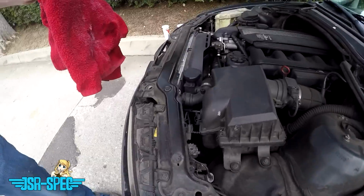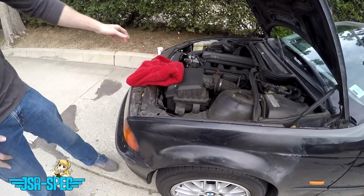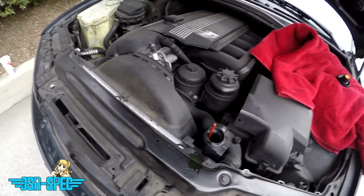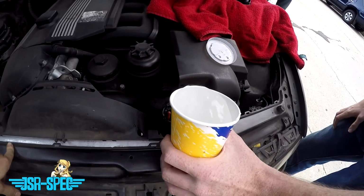This is like a fun standoff. It's like, okay, please don't burn me. I want to cool down faster, but I don't want to kill myself. I like having skin on my hands. We can try and put water in it and see if it'll bleed. Hopefully. It's expert level pour. There you go.